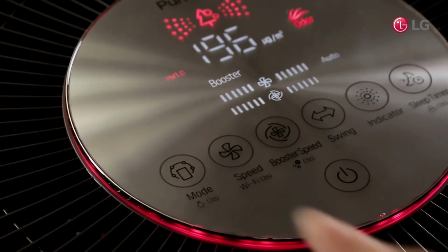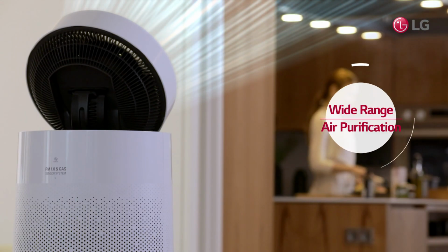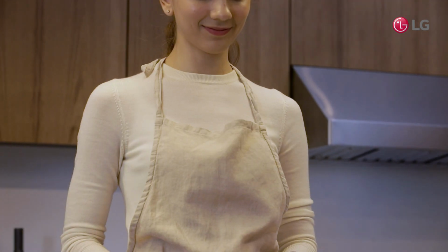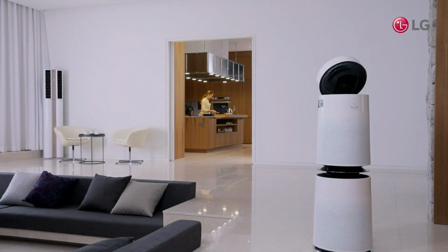Purify air in the living room and kitchen at the same time. LG PuriCare boasts amazing technology that cannot be found in other air purifiers, providing faster comfort.